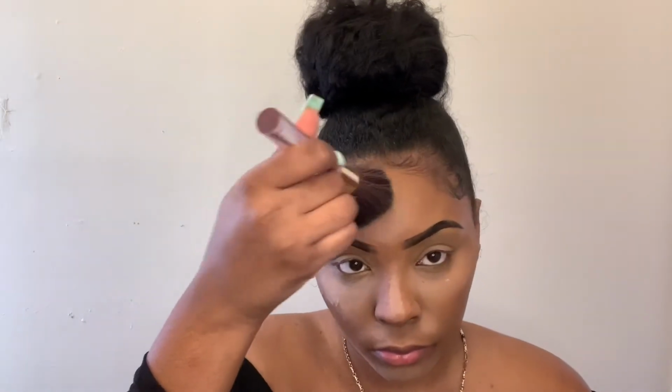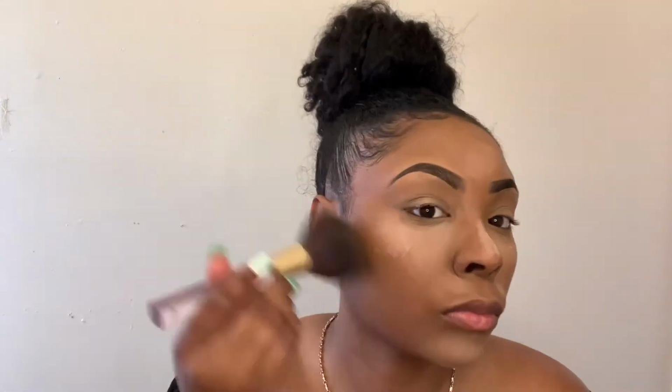Now I'm going to take the Fit Me translucent powder. Well, I think it's like a finishing powder. I use that to set my foundation because I have to set my foundation or else your girl will be having foundation everywhere. This also helps me have a good finish all day. As you can see, my technique, I kind of press it into my skin and then I just brush it off. Then I dust away all of the Airspun excess.